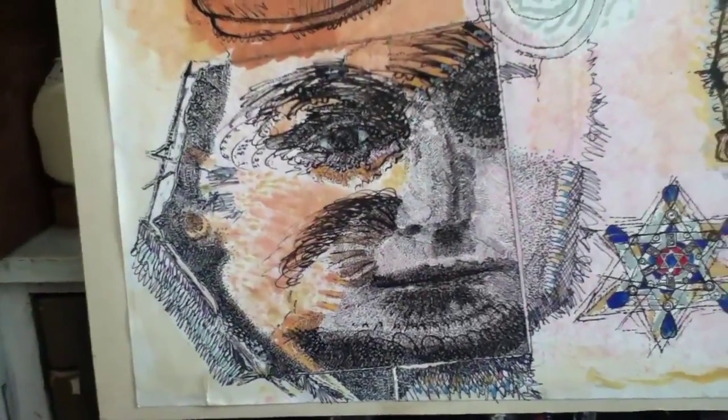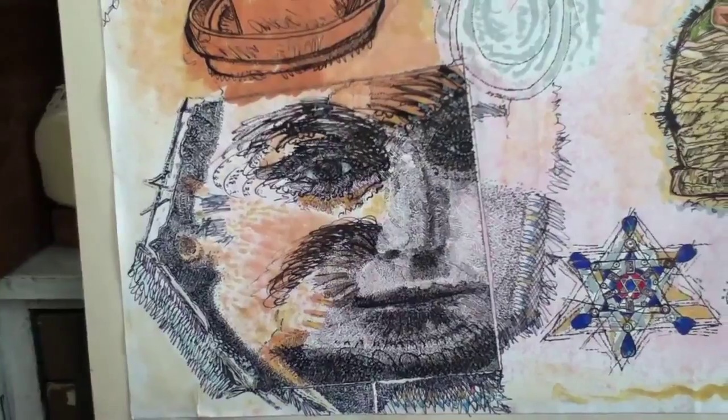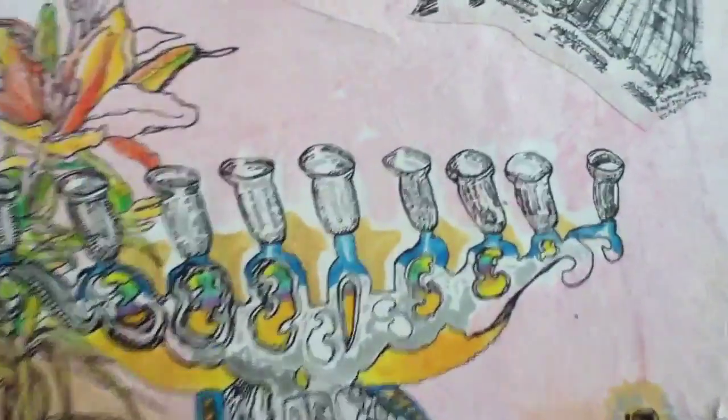There's Rita Rosani, the only Italian woman to die in combat fighting the Nazis and Fascists in Italy during World War II, and a plant I bought at the time I did the drawing. So there you have it.